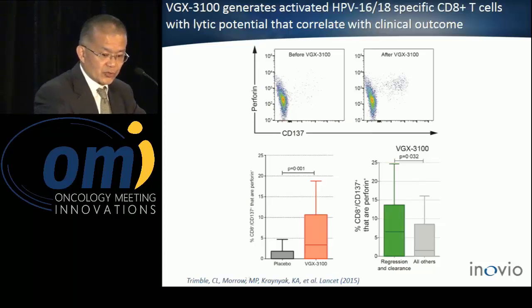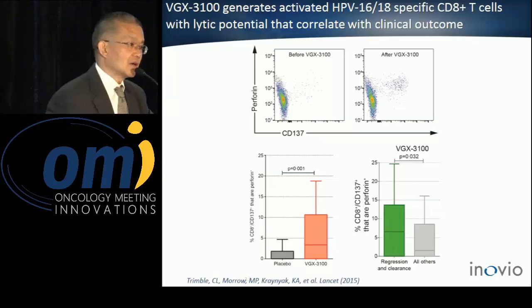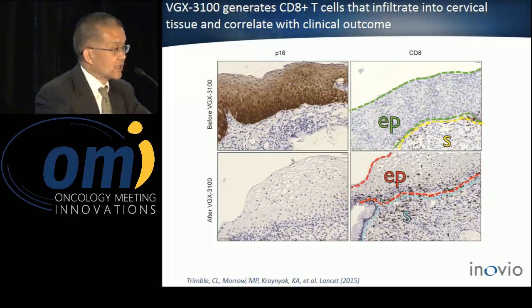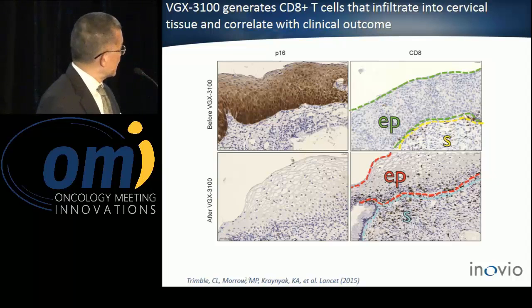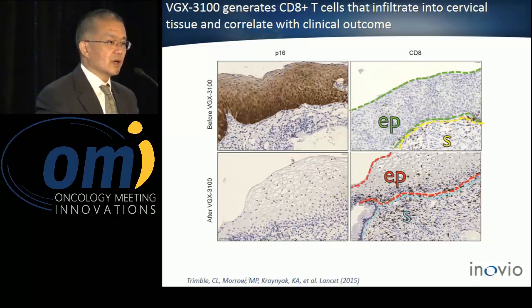Similarly, we used flow cytometry. We demonstrate this is a CD8 T cell predominant effect, and also demonstrate the lytic potential, which we consider is correlated with our clinical outcome. In the tissue samples we collected from the treated patients compared with placebo-controlled patients, we observe the clearance of viral infection. You can see on the left side panel, before treatment and after treatment, the p16 protein, an indicator of HPV viral infection. On the right side, we demonstrate CD8 positive cell infiltration into the tumor area, which highly suggests that they may have contributed to the clinical outcome.